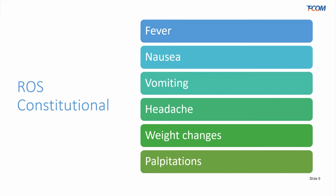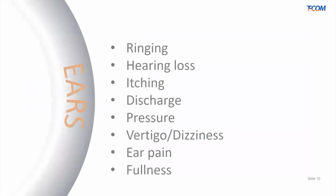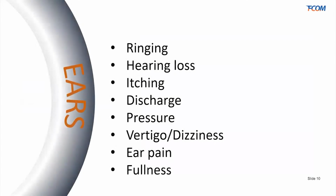And now going to the ears. When you ask the review of systems, you should ask in a very natural way, with simple questions that the patient can understand. For ringing, you're not going to ask the patient, do you have any tinnitus? You just say, do you have any ringing in your ears or any weird noises in your ears? Any hearing loss, or does sound bother you? Is it too loud? Is it too low?